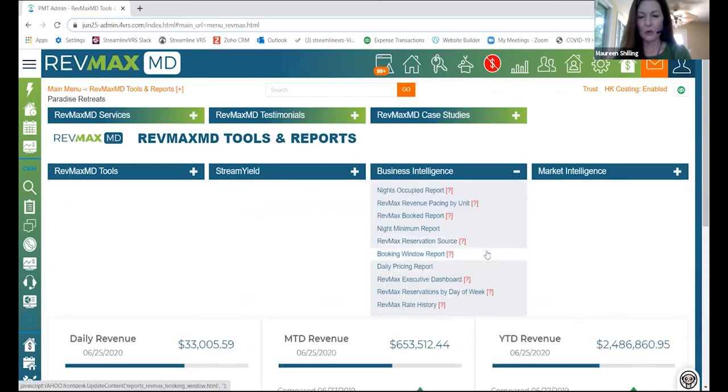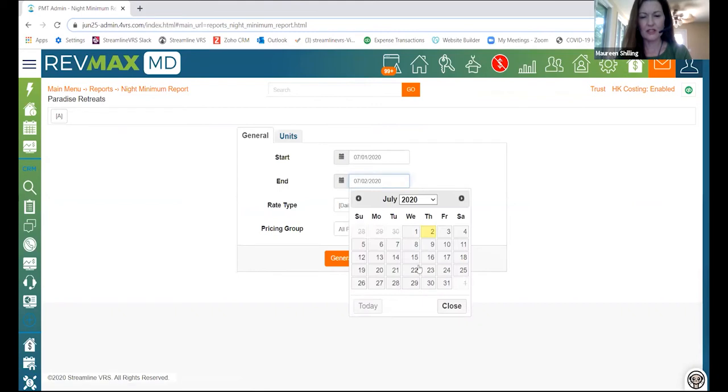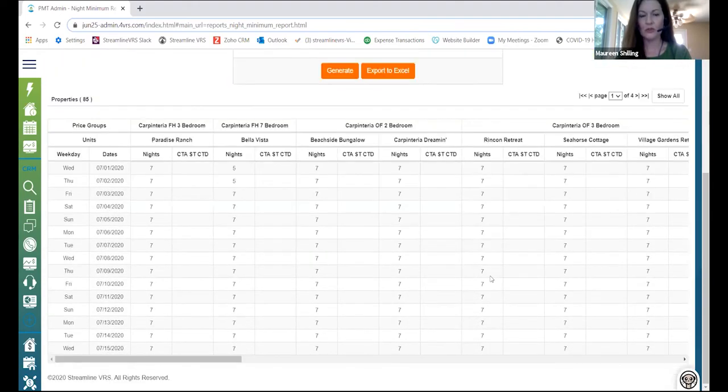Okay, then we're going to look at your night minimum report. As Desiree was showing you previously, I'm just going to extend this out a little bit. In your night minimum tape chart, there are a lot of restrictions that you can use in order to create strategies that will help you to maximize your occupancy. And so this report is kind of a check and balance to your night minimum tape chart.